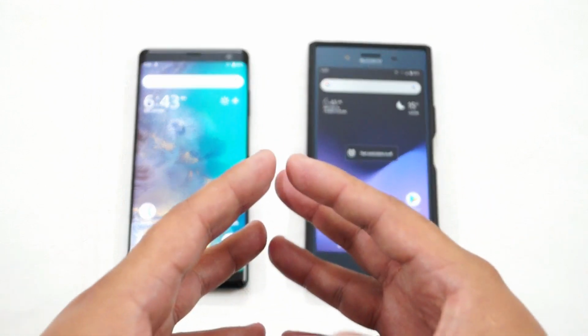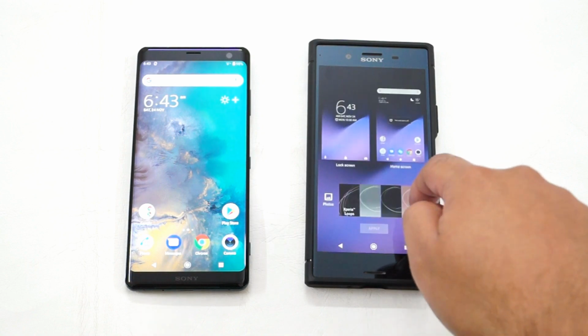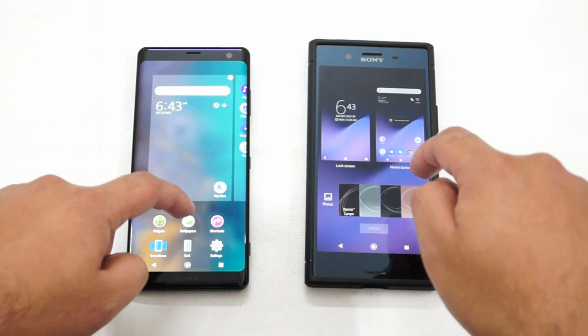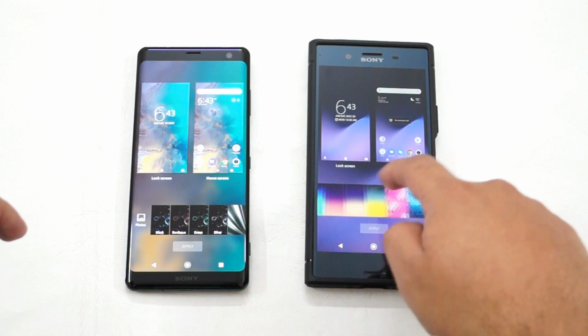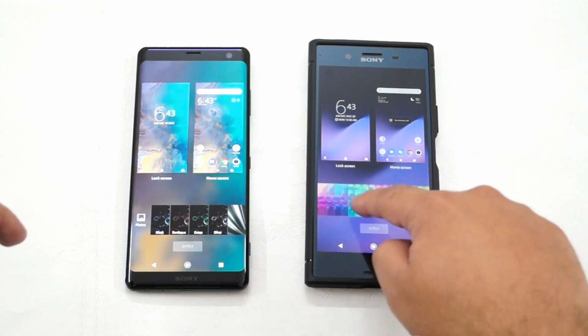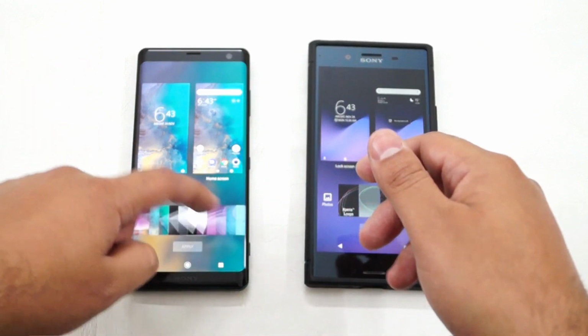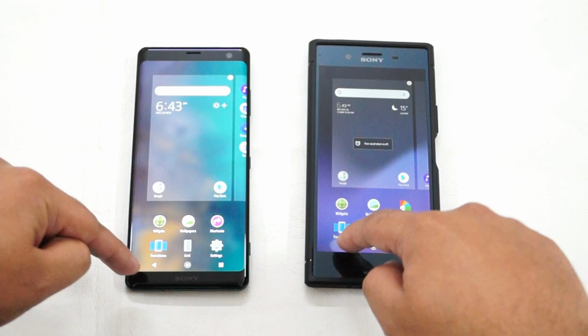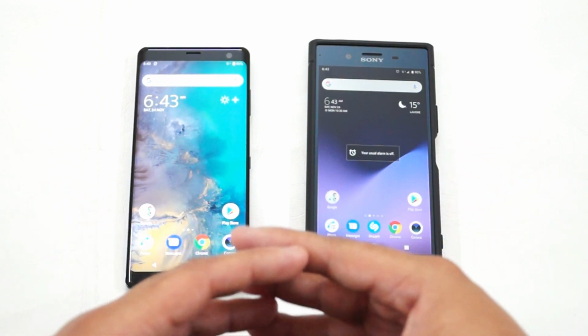Now, moving on to the wallpaper section, let's see if anything has been changed on the Xperia XZ Premium. These are the same wallpapers that shipped with the XZ Premium, and the new wallpapers are reserved for the latest smartphone, the XZ3. So no big changes for the XZ Premium. Let's move to the quick settings.